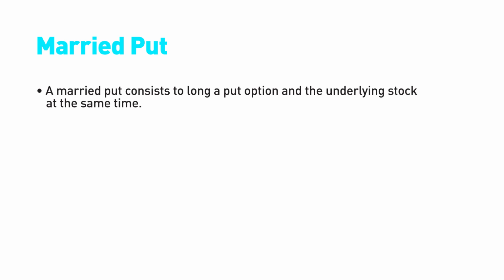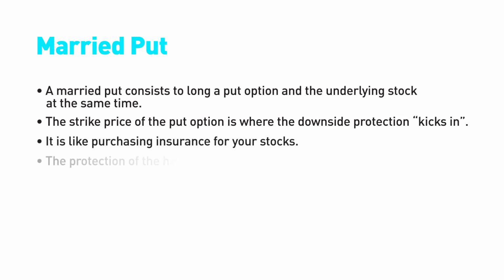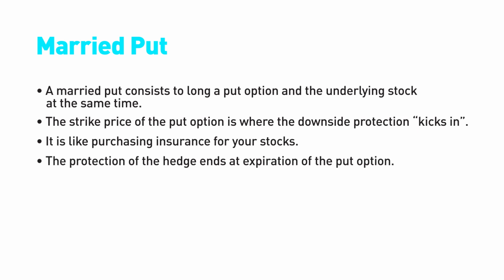A married put strategy consists of buying a put option and the underlying stock at the same time. The strike of the put option is the price at which the downside protection kicks in. The strategy resembles buying insurance against the stock, and the insurance ends when the put option expires.